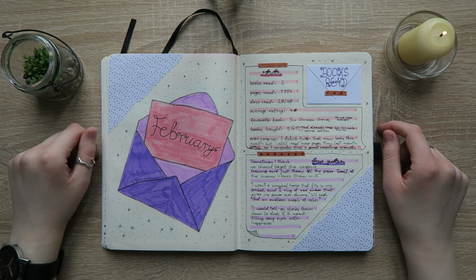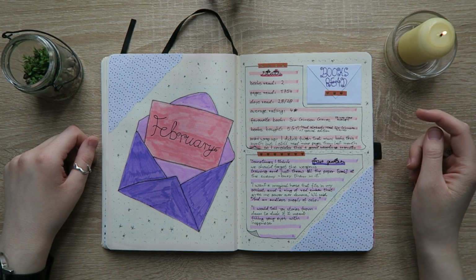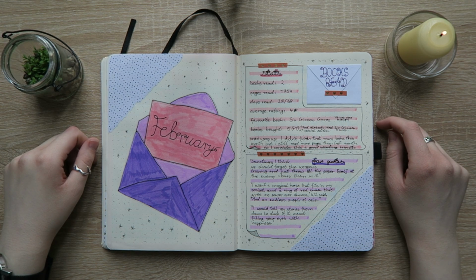Now this is my February spread with the stats and the fave quotes and of course the books read. I did this a little bit Valentine's Day themed, but I didn't want to do it too on the nose with Valentine's Day, so it's just a bit pinkish, cute, you know?